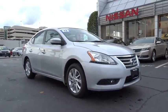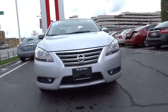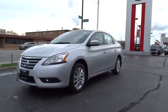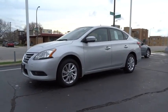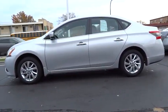The 2013 Sentra. With its spacious and versatile interior and stellar 34 miles per gallon fuel efficiency, the Nissan Sentra is the obvious choice for anyone who wants to enjoy a stylish and comfortable ride. This vehicle has less than 20,000 miles.